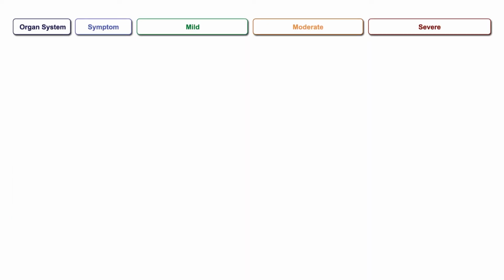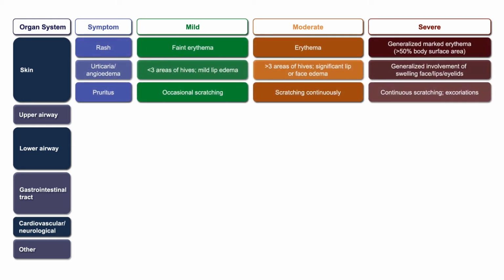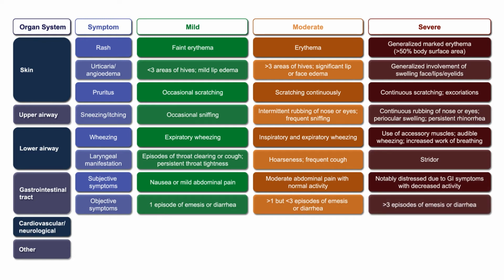Clinical manifestations of IgE-mediated food allergy can range from mild symptoms to severe symptoms, include many organ systems, and lead to anaphylaxis. Typically, allergic reactions following ingestion of the culprit food occur within 30 minutes to 2 hours following ingestion of the food. These can include skin findings of erythema, pruritus, or urticaria, upper airway signs of allergic conjunctivitis, sneezing, or sniffling, and concerning signs from the lower airway, which would be wheezing with or without shortness of breath and cough. GI side effects are very common and can range from nausea and abdominal pain to emesis and diarrhea.